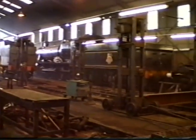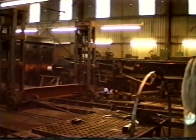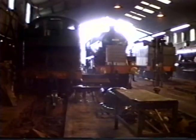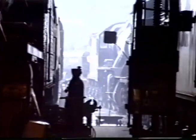The shops at Bridgnorth are used to refurbish, repair, rebuild, and actually build new railway components to keep the Severn Valley line in operation.